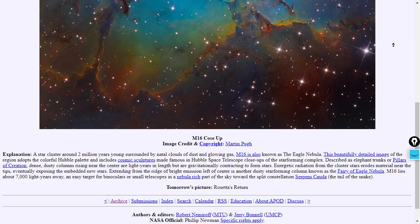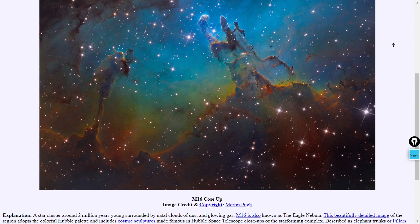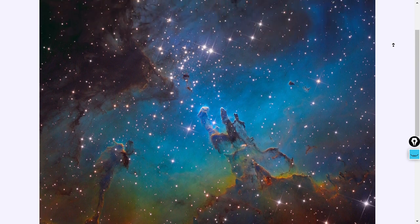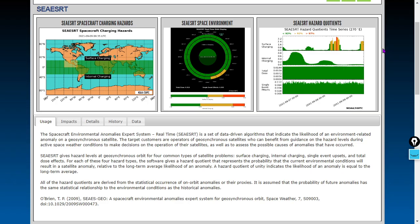The Eagle Nebula, otherwise known as Messier 16, number 16 in the Messier catalog. Just spectacular. And that's today's cosmology segment. We kept it brief. We integrated it into the daily space weather video. Check our other cosmology segments on our playlists.